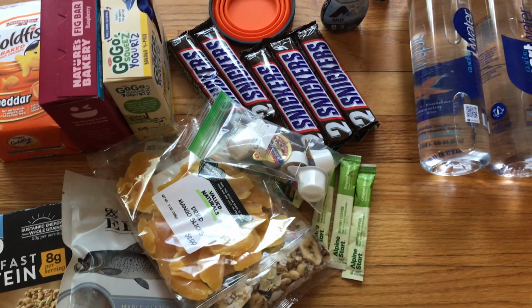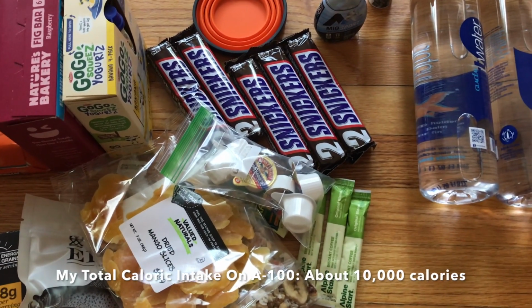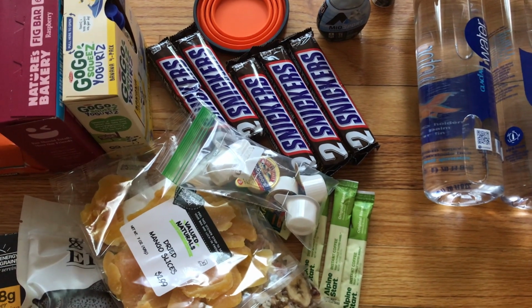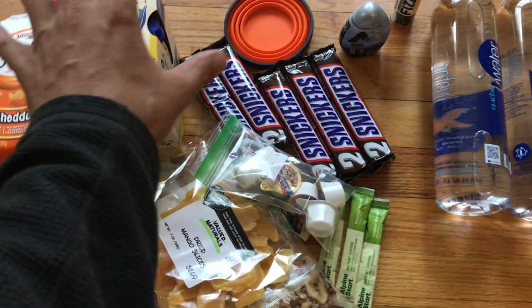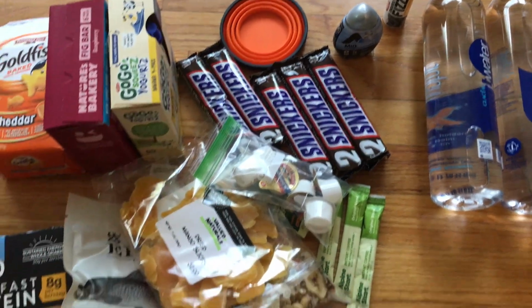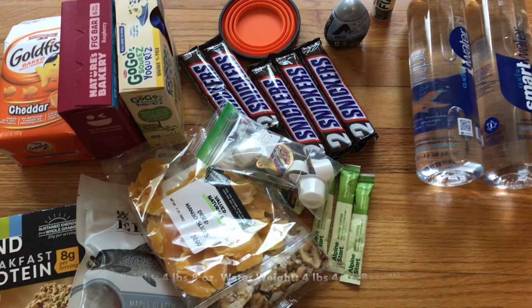I have about 10,000 calories of food, so for 100 miles and 100 calories per mile, that's going to be about 10,000 calories. That's how I came up with all of this. And the total weight for all of my food is about 4.5 pounds.